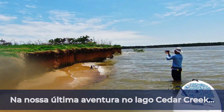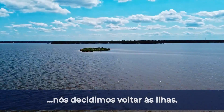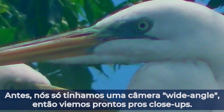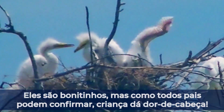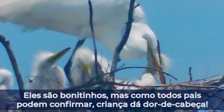For our last adventure around Cedar Creek Lake, we decided to paddle back over to the islands in the middle of the lake. We had to get some really wide-angle shots last time, so this time I came ready for close-ups. We lucked out and ended up there right as the egrets were raising their young. They're cute little things, but as any parent can attest to, kids can be a handful.